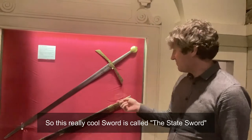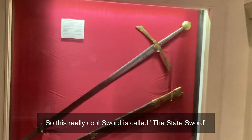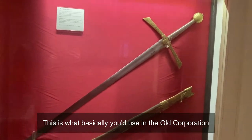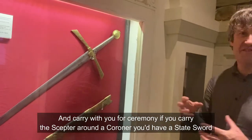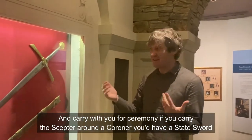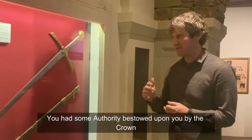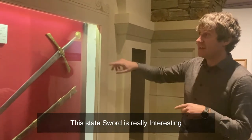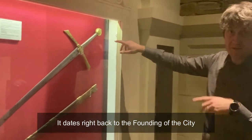So this really cool sword is the state sword. This is basically what you would use in the old corporation and carry with you for civil ceremony. If you carried the scepter around the corner and you had the state sword, you had some kind of authority bestowed upon you by the crown. This state sword is really interesting. It dates right back to the founding of the city.